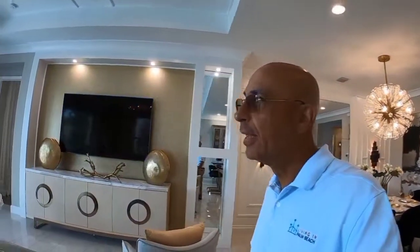This model is called the Vienna. It's actually their smallest model. It's a little bit over 2,200 square feet under air. Here in Florida, we qualify all living space as under air, meaning under air conditioning. The base price of this house is currently today, here in 2022, $944,000. That's just the base price. When you look at builders' websites in general, they're quoting just the base price of the house. Remember too, you have to take into account not just buying the house, but also the land that it's going to sit on.